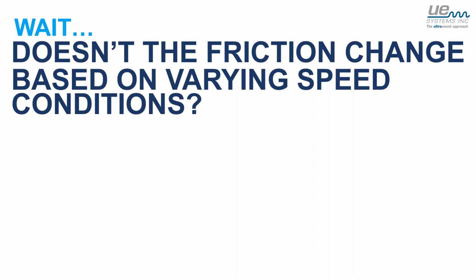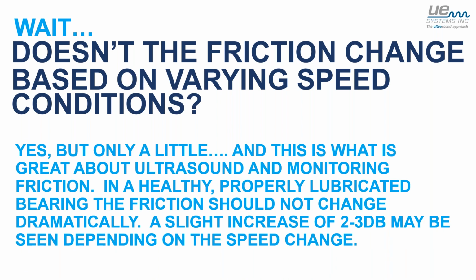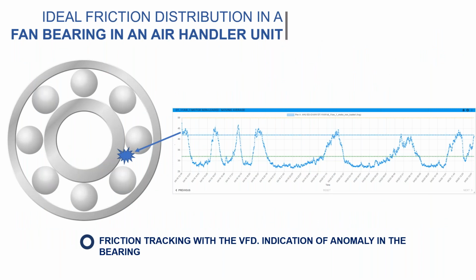So let me address the question about VFDs. Doesn't friction change based on bearing speed conditions? The answer is yes, but on a healthy, properly lubricated bearing, that friction shouldn't change dramatically. So let me show you this. This is a real trend from a customer, right? So you can imagine I just drew an inner race defect with this nice blue explosion that's happening there.